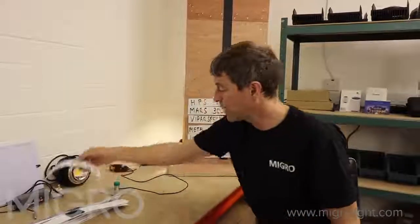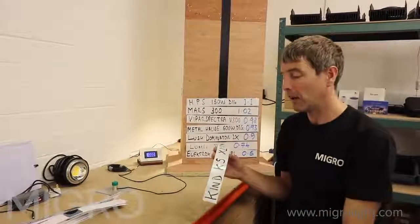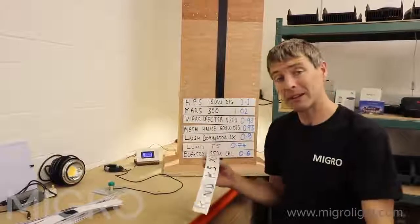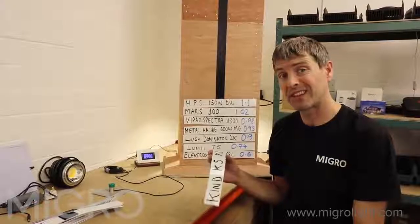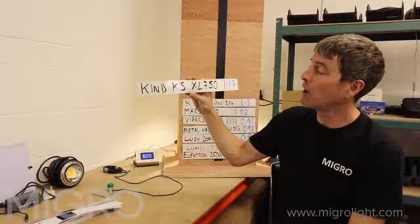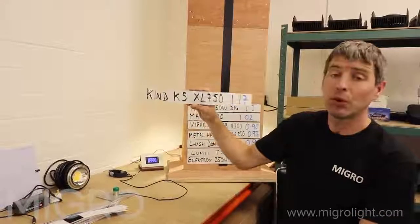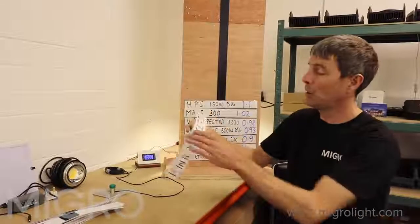Next one, oh yeah, a very popular brand, and of the big popular brands, you know, they're expected to be high efficiency. I think this is probably the most outstanding bad case. So the flagship Kind K5 XL 750, 1.17, less than a basic HPS setup, so pretty poor.